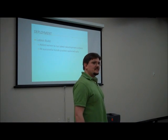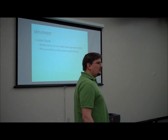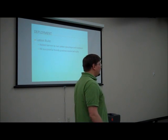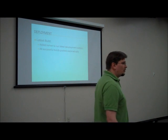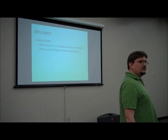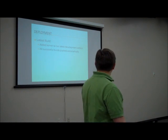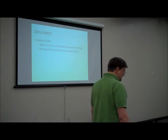The advantage of this is that you can always see what is the latest development, and it can be very useful for multi-browser testing, or if you want to give a preview to a customer, or even if a QA wants to get a foretaste of what they're going to have to test against.